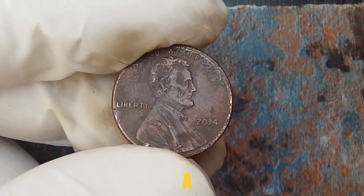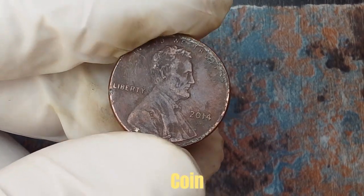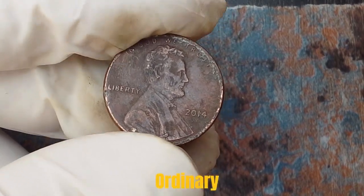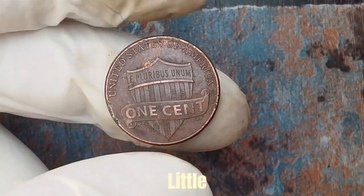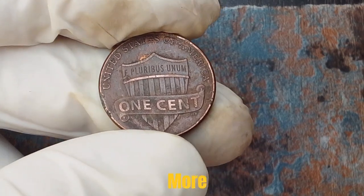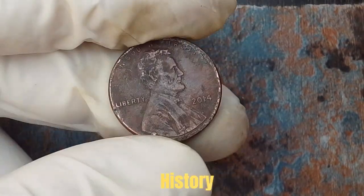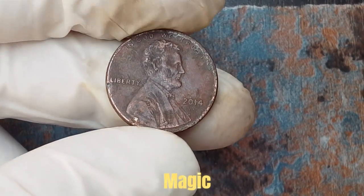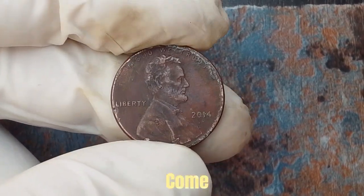Today's spotlight is on a modern marvel, the 2014 United States Ultra Lincoln 1-cent coin, a penny that may seem ordinary, but could be worth way more than just 1 cent. In fact, this little copper beauty could bring you up to $48 in value, or even more, if you have the right one. So buckle up, because we're diving deep into the history, mystery, and money-making magic of the 2014 Lincoln Penny, a coin that proves big things really do come in small packages.